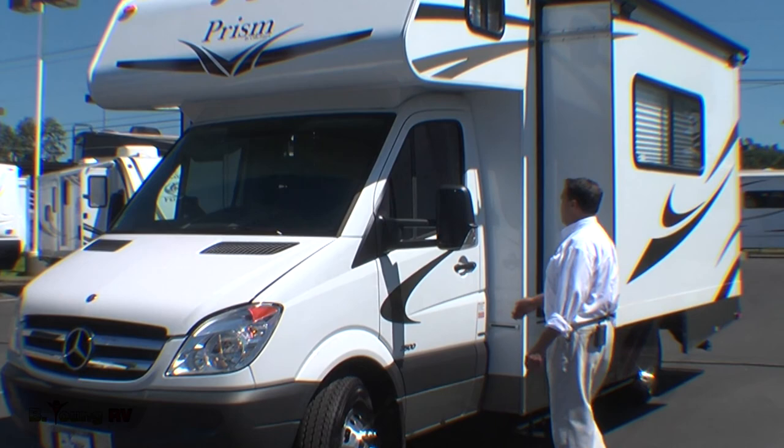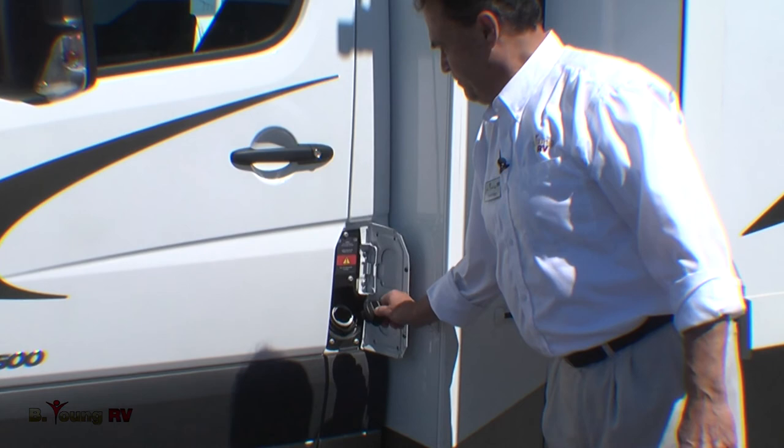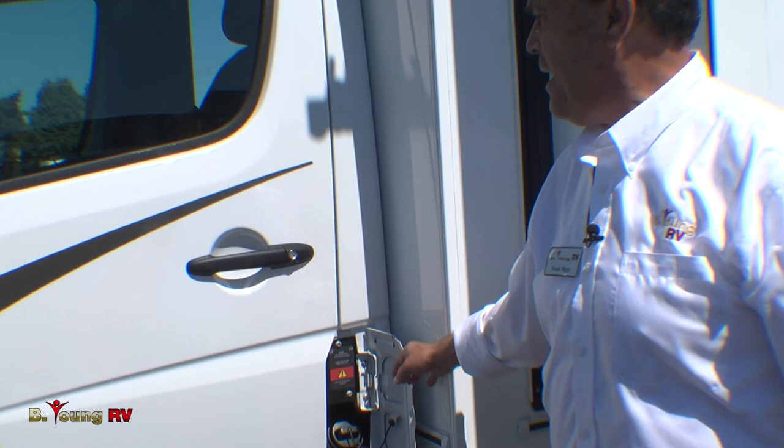First off, I'm going to show you over here the fuel fill. Easy to get to. It does take diesel, ultra low sulfur. Everybody carries it now. Nice guard to block it when you're not using it.